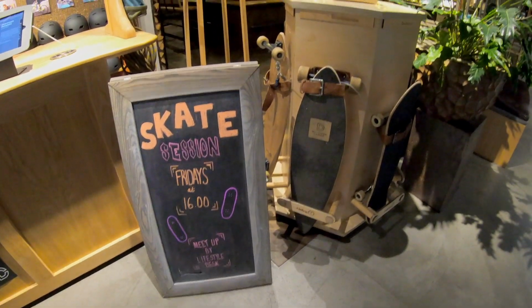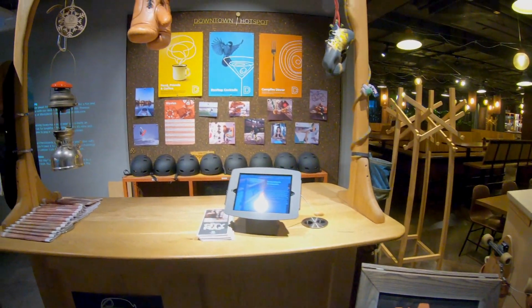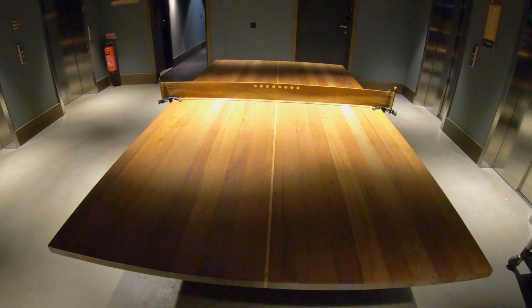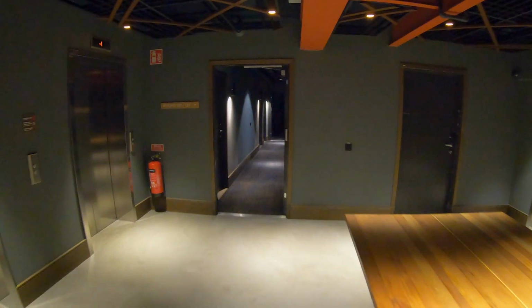They also have a lifestyle concierge who can arrange other rentals such as bikes and skateboards. So just as well they have the crash helmets as well. And the eccentric touches continue with ping pong tables in the lift foyers.